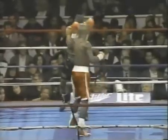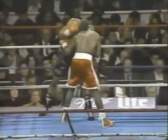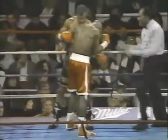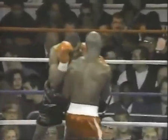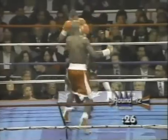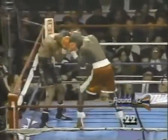Vaden satisfied to sit back in the ropes. Terry loads up the right-hand cannon, and it doesn't land in exactly the right spot. Vaden has not been down at any time in this fight, but he certainly is a beaten fighter. We're in the 12th and final round of a unification 154-pound championship fight. Vaden sitting on the ropes, trying to get lucky, catching Terry Norris, who has a history of having a chin that can be suspect, but it's not going to happen tonight.